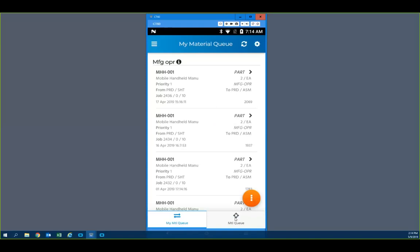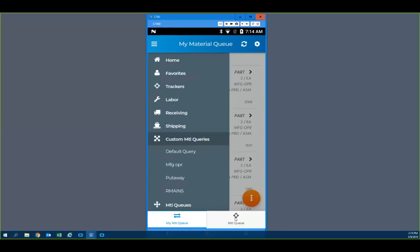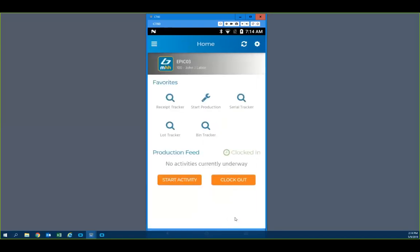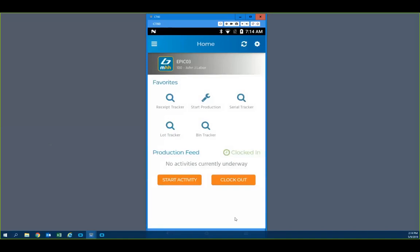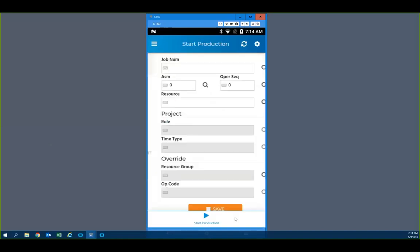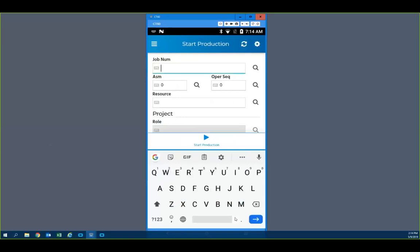Now that material is moved, I need to do my second operation. So from my home menu, I've got to log on to that start production as well. But from here, I just hit the wrong barcode. If I scan the right barcode, that's just that menu item being barcoded. So I read a barcode and it took me straight to start production.